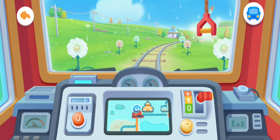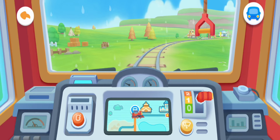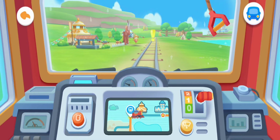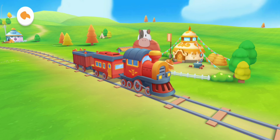The little choo-choo train has a long body. It carries people and goods. The train is approaching grassland pasture. Please take all your belongings and get off in an orderly manner.